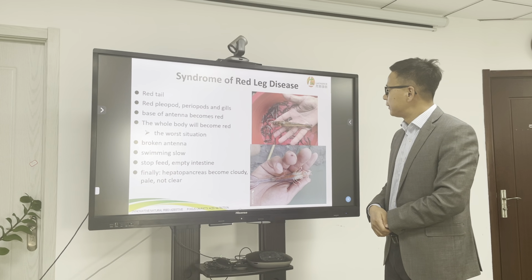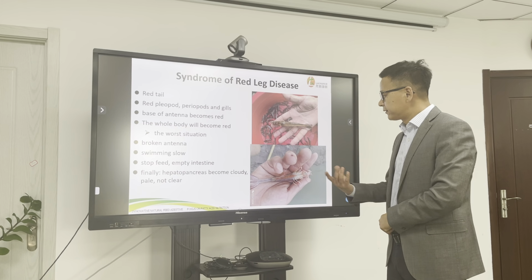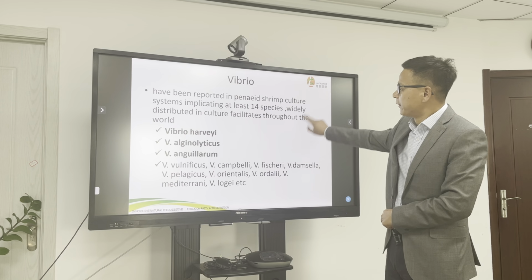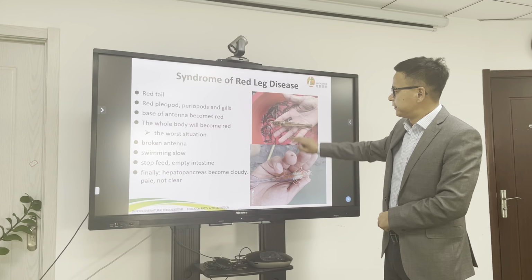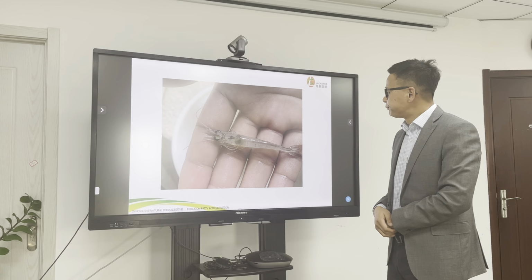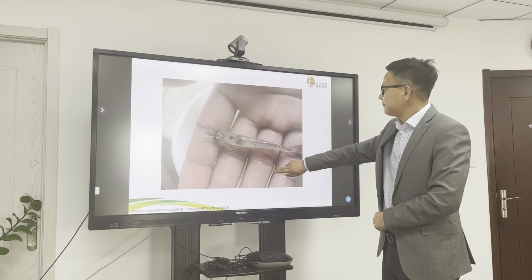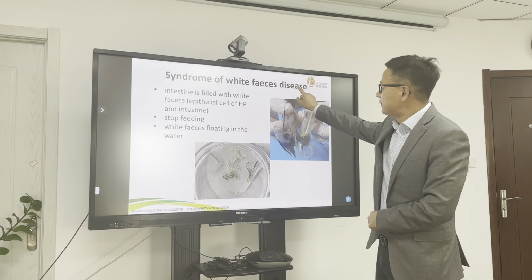Also, the shrimp will stop feeding and swim slowly. Finally, the intestine will become empty. The hepatopancreas will be like this, very cloudy and pale, and the whole intestine is empty. We can also see the antenna broken. So that is the red leg.